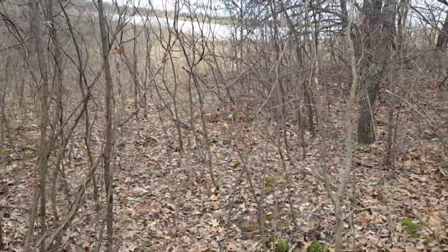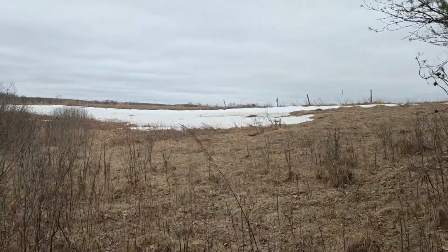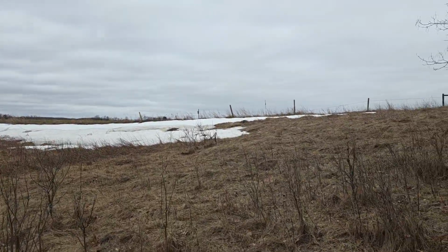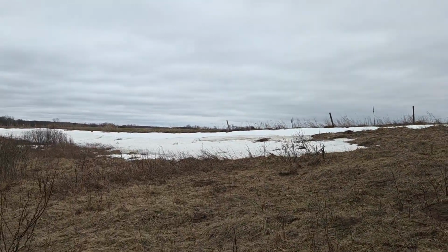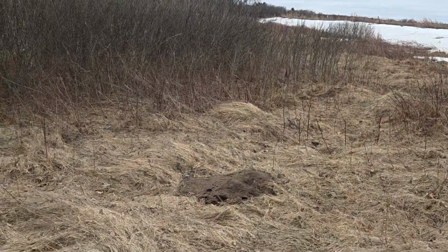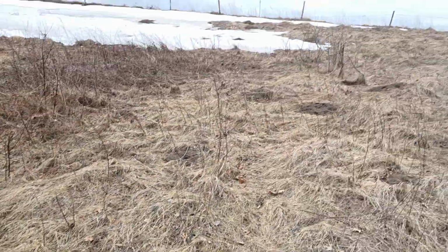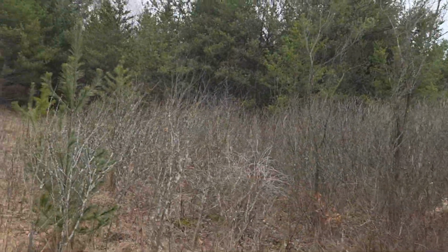Now this trail comes out here a little ways. And there's a place where the sun don't shine. Must have been a pretty good drift here coming across that open field. And I bet you there's a deer trail coming out right here. And I'm right. Deer tracks going right out to that field. Let's go on in.